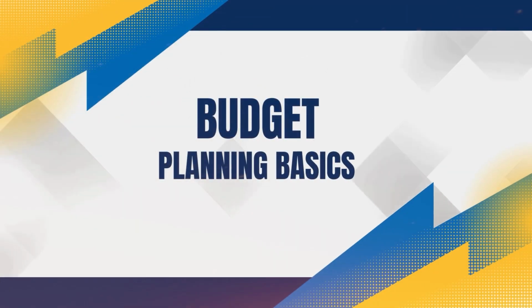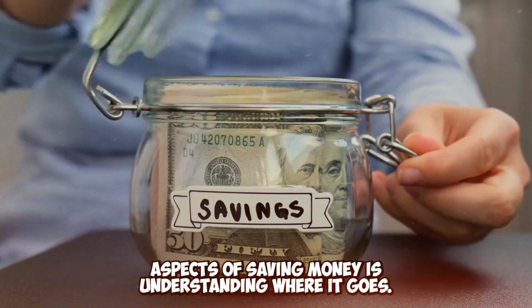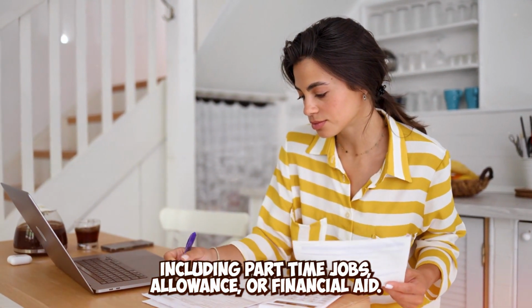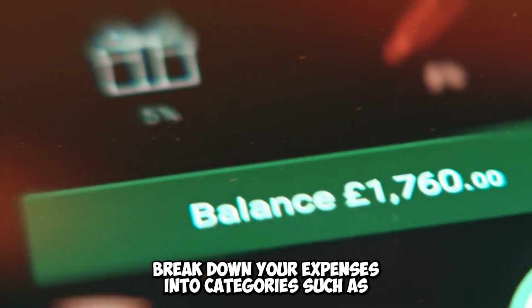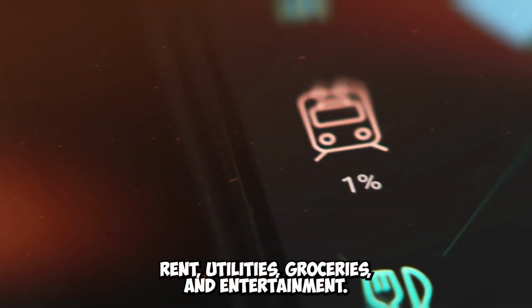Budget planning basics. One of the most crucial aspects of saving money is understanding where it goes. Start by setting up a monthly budget that accounts for all your income sources, including part-time jobs, allowance, or financial aid. Break down your expenses into categories such as rent, utilities, groceries, and entertainment.